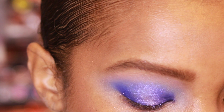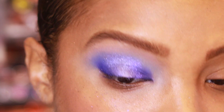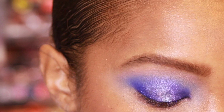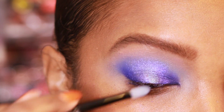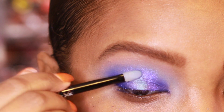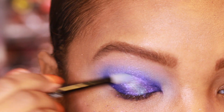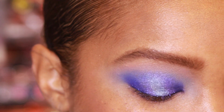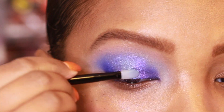I think I want to go in with a little bit of the shade Hater, which we used before. And that was in my first look, but I went ahead with Rage. But I'm going to layer that on top of Rage just to give it a little extra dimension. Yeah, I like that better. Yeah, it gives it a little bit more pop.